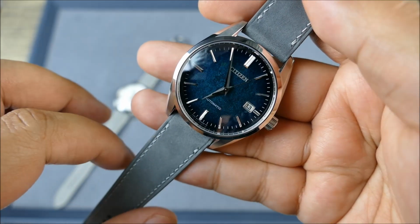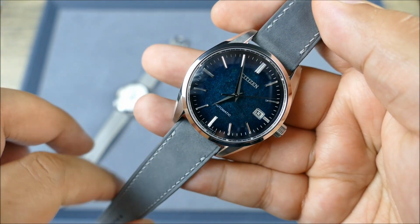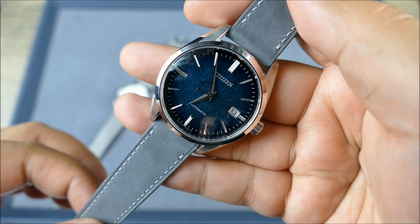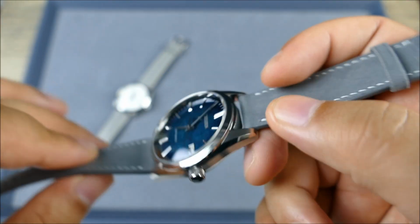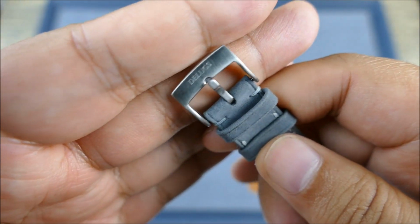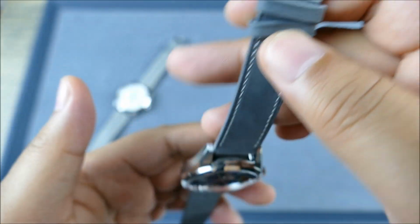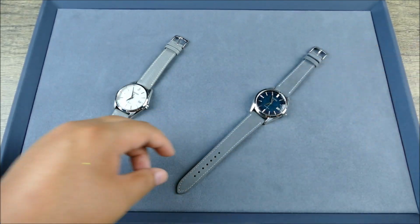In terms of the strap style at the DELUGS site, this is the slim style. It has the thread color of pearl gray, and the strap thickness is 2.2 millimeters, and the buckle type is a regular buckle that is brushed and engraved, signed as DELUGS. And yeah, it's a very nice little setup here. I'm digging that, and we'll definitely get to some on the wrist time as well.